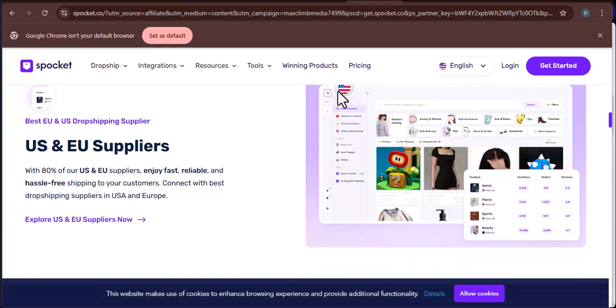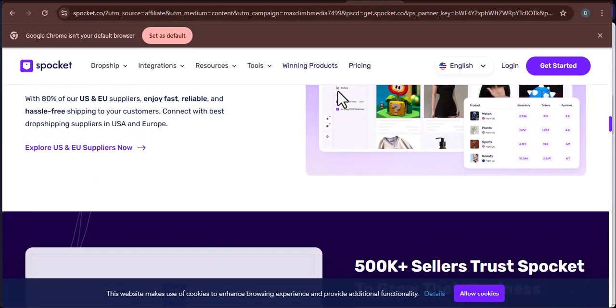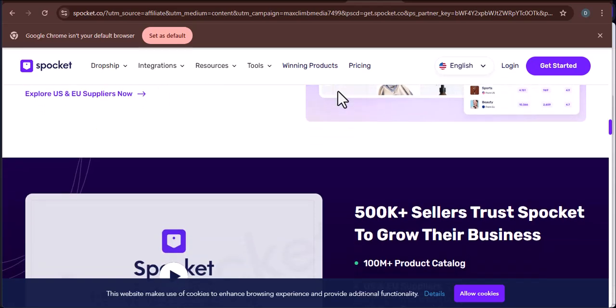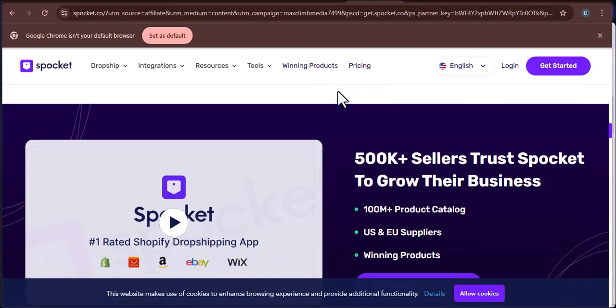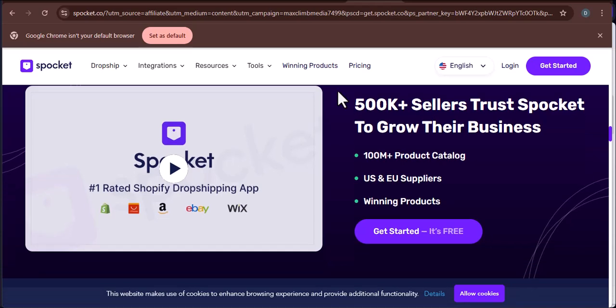However, there are also some drawbacks to using Spocket with Alibaba. One drawback is that you may have to deal with longer shipping times, as many Alibaba suppliers are located in China. Another drawback is that you may have less control over the quality of the products you sell, as Alibaba is a marketplace where anyone can sell anything.